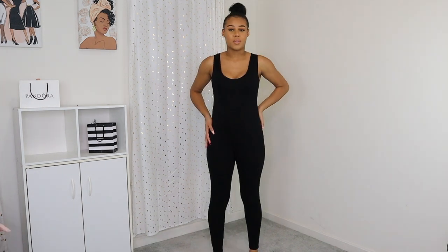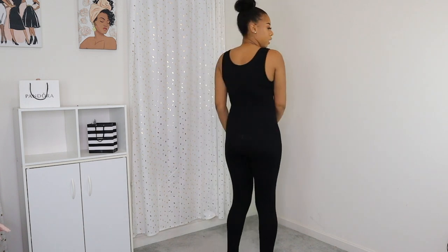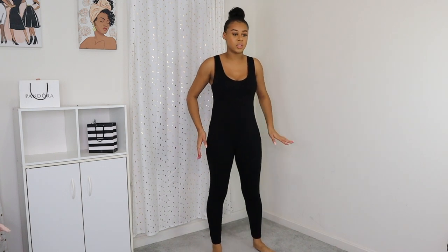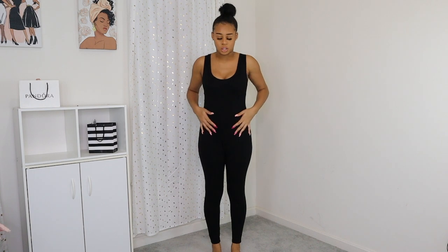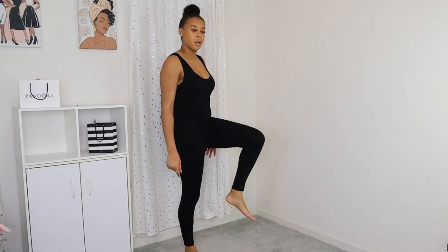The jumpsuit I got from Prettylittlething is also in the size 6. I really like this one. Like I said, I wanted more jumpsuits, so that's why I got a couple of jumpsuits. And this one is just a regular kind of body jumpsuit, with a skinny leg.